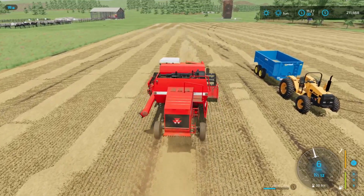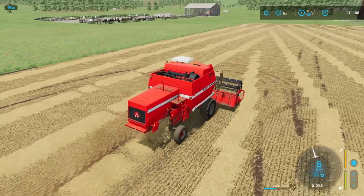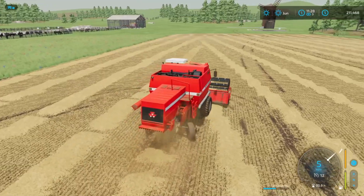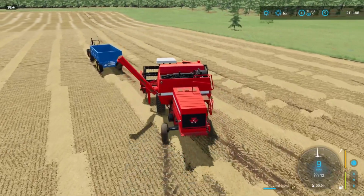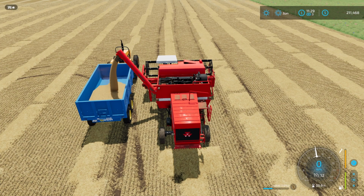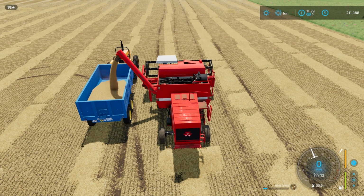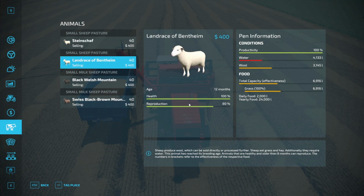I had to stop and think, all right, what's our plan for this wheat? And I'd totally forgotten the idea of planting wheat was for chickens. We wanted to get eggs going. There was a comment in the comment section that told me about a mod, and the mod lets me know how much food it takes, daily and yearly, to keep these animals. So 24,000 liters takes care of a year for one of these full pens.